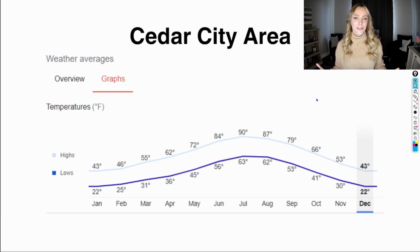Now, what makes the Cedar City area or Iron County so wonderful is you are getting a definite decrease in temperatures going from Washington County up to Iron County. Again, like with St. George, I pulled the Cedar City area temps because Enoch, Parowan, Kanarraville, and New Harmony are going to be very close to this, give or take a degree here or there.